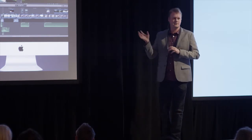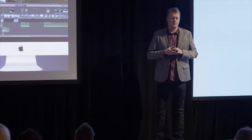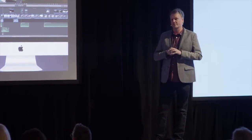So in a very similar way to what Sam just showed you, they can basically very easily drag some footage in, and it's already going to be coded in Final Cut Pro 10, searchable, and that means that they can track all the metadata from within Final Cut Pro 10.